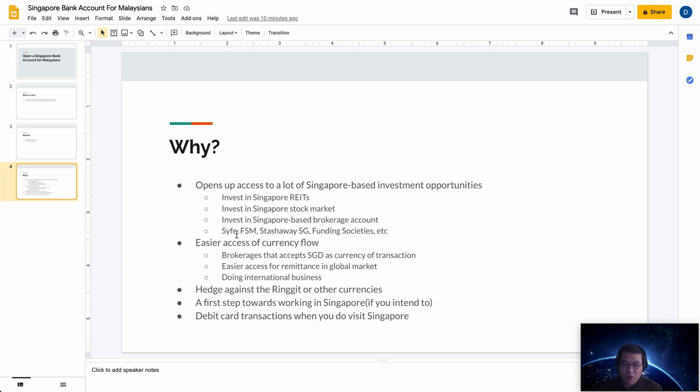You can invest in Singapore REITs, or they also have a global equity, which is equities in the US. Stashaway, Stashaway Singapore. Stashaway is also available in Malaysia, but if you so choose, you can invest in Stashaway Singapore. And like funding societies, which is a P2P platform, they're also in Singapore. Funding societies is in Malaysia, Indonesia, and Singapore, but let's say you feel the default rates in Malaysia is too high, you can check out funding societies Singapore and invest there. Maybe the default rate is much lower and you can get better returns.